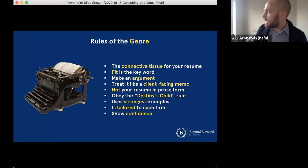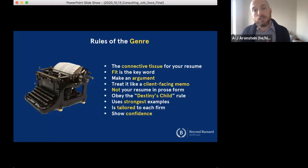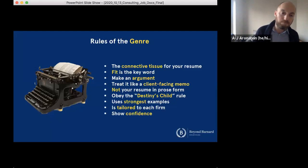In doing so, fit is the key word. And again and again and again, for consulting firms, your capacity to describe exactly why you are driven and excited by the particular firm that you're applying to is really important. Understanding their culture, their mission, talking to some of the people at the firm, all that is important to convey in a cover letter.